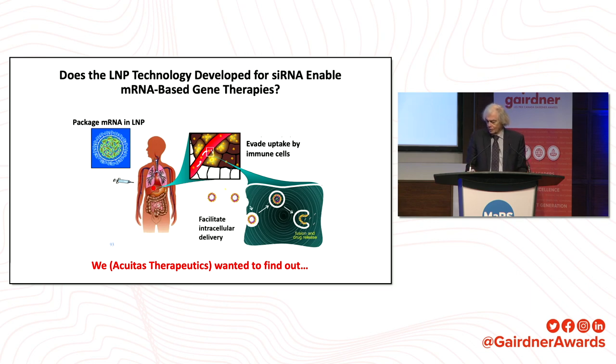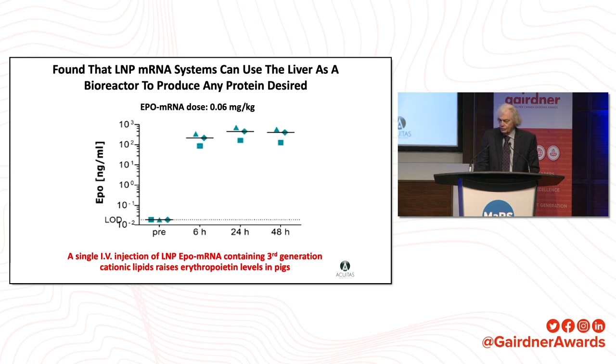Anyway, we wanted to find out whether this was possible, and it turned out to be remarkably possible. What we found is that we can use the liver as a bioreactor to produce any protein. This is a heck of a statement. A child is born lacking a certain protein? Well, gee, let's get their liver to make it. Your liver makes 70% of the proteins in your body. Adding a few more, it's only too happy to do it. So it's a revolutionary approach when you think about it.